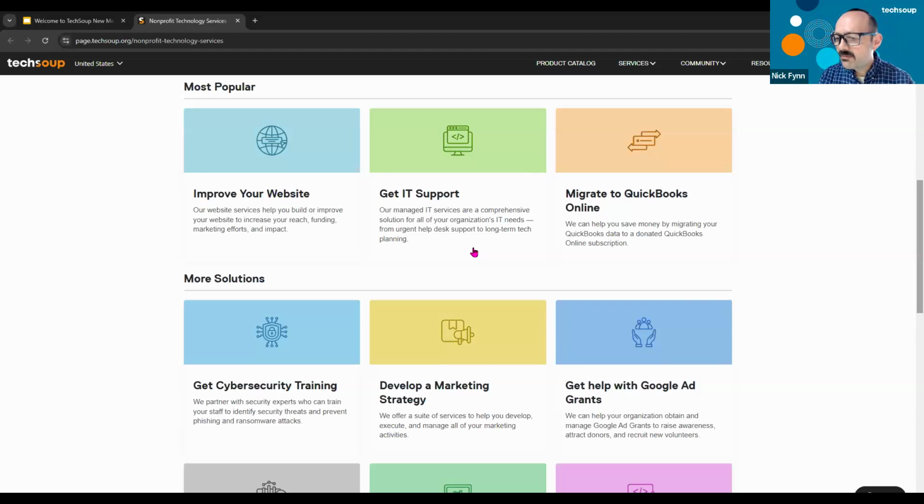Another really popular service for us is the QuickBooks migration service. I mentioned access to Intuit QuickBooks as we looked at the catalog, but again, just because you get Intuit QuickBooks doesn't mean that the process of moving your legacy records into QuickBooks is like the easiest thing. You may well have the technical skill to do it, in which case, great, do it. But if you need help, you can come to TechSoup and we can help you with that.